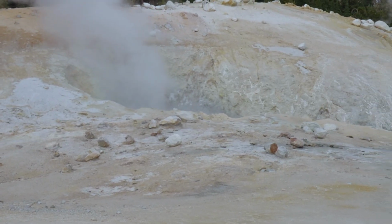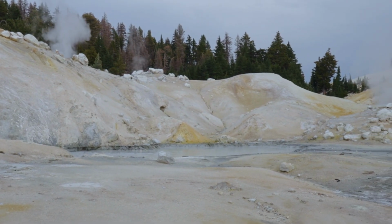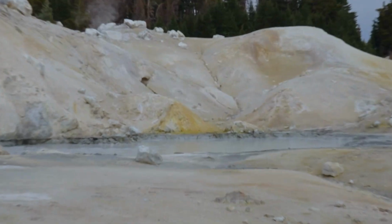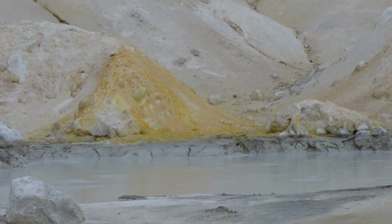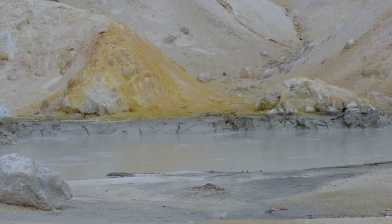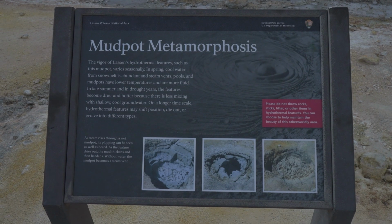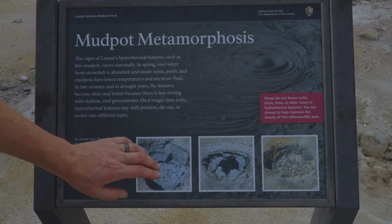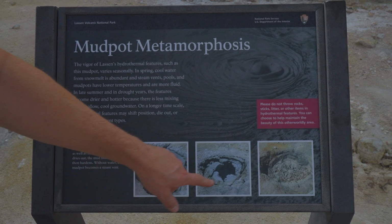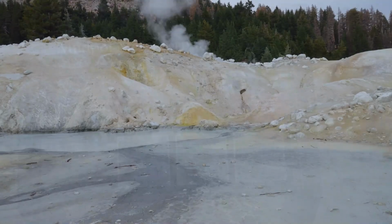Dude, this is really interesting right here, because this shows you what this same feature looks like in different years, and you can tell how much water we've had by how high it is. I'm trying to digest what you just said. It's showing you in dry years it sinks down, in wet years it comes up, and we had a big wet year.